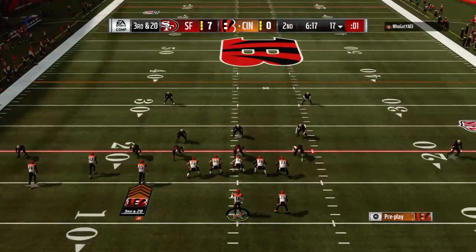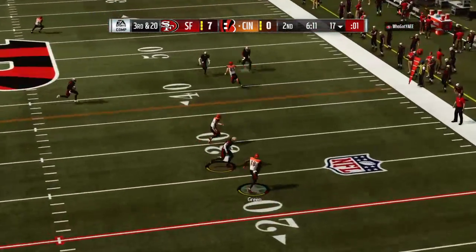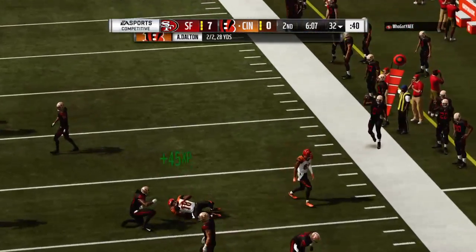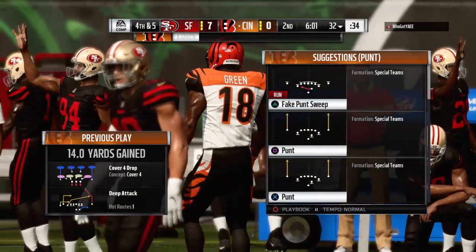57, you got 59 over there. Snap came at 1. Now here's Dalton. And caught right side, Green. And he's able to get out to the 32, brought down there. 14 yards is the pickup there, but it'll still lead to a 4th down.